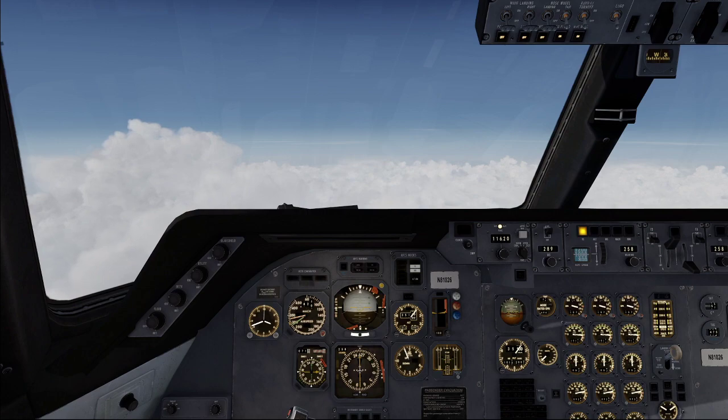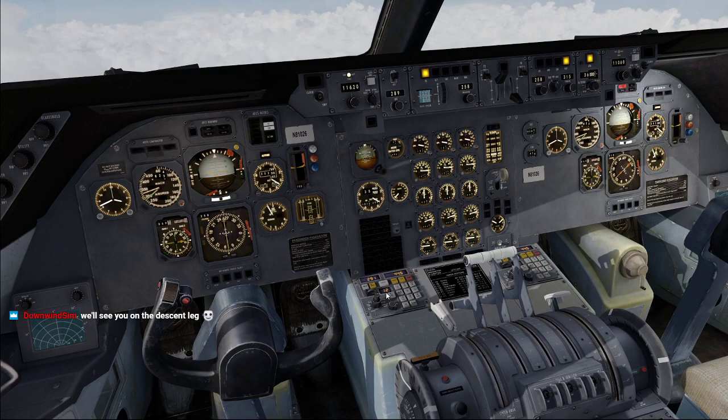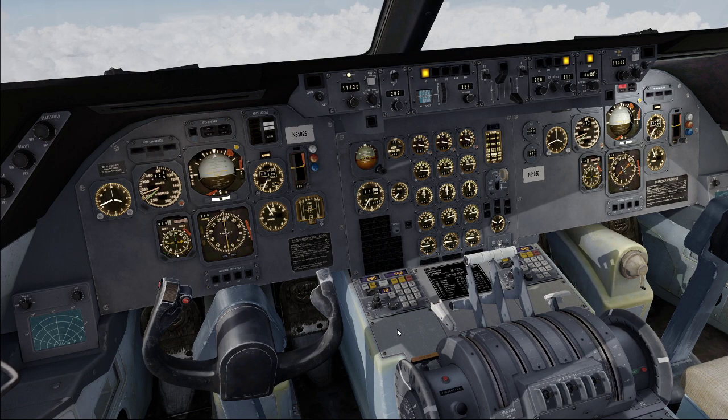Through 350, 1,000 to go. 170 miles to Iowa City. We'll engage the INS at that point. As you can see, the INS is pointing us from 1 to 2, so it's telling me I still have 290 miles to go, basically.